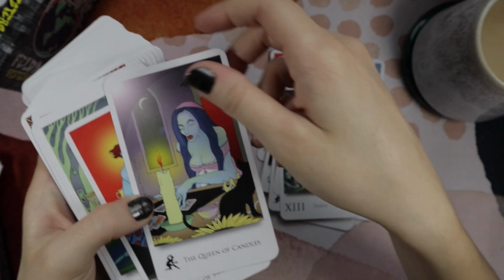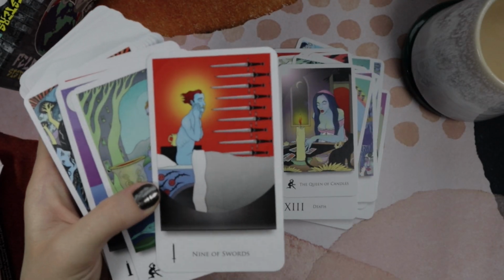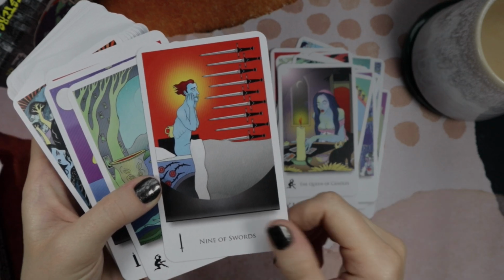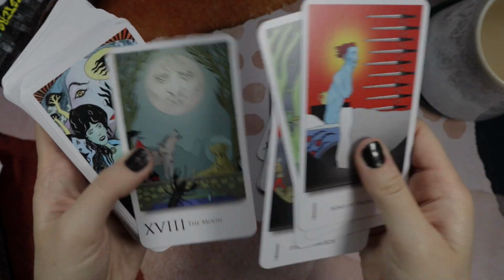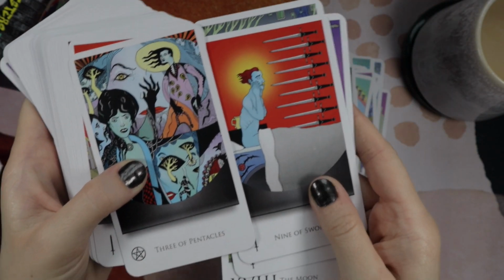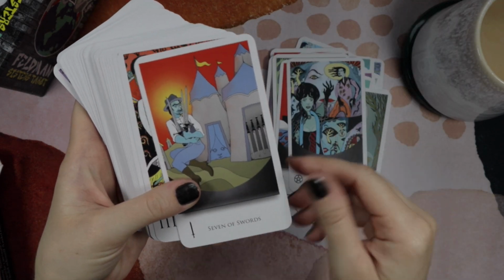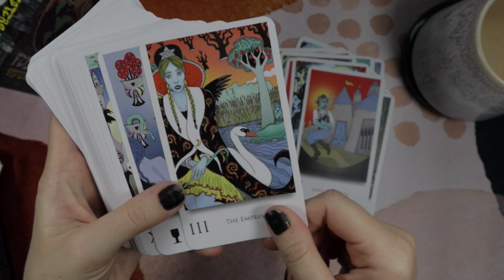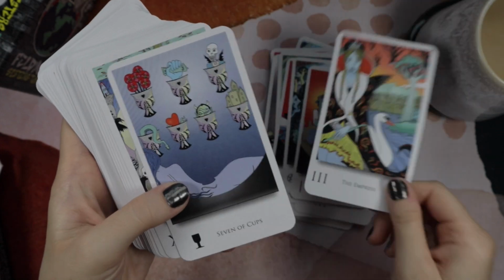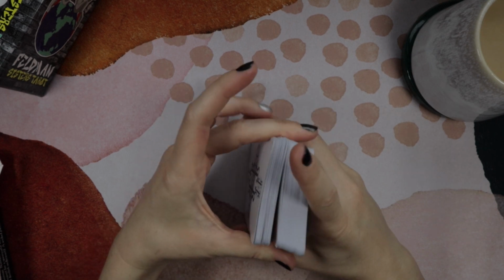Anyway. Yeah, here we go. The swords are just kind of meh compared to the absolute batshit craziness going on in the pentacles. It's strange, and I think maybe that's why I haven't played with it so much, because I can't figure out that decision. Anyway, that is the Raincoast.